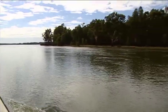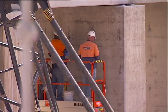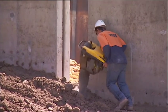With tools like the Chowilla regulator, which gives you river regulation scale capacity to have environmental outcomes, and the vast environmental water holdings, it's certainly given us opportunities that were not available previously, and the whole paradigm of operating the river is changing.